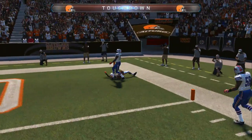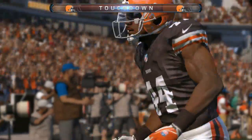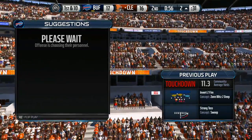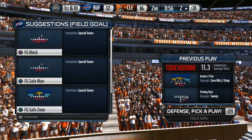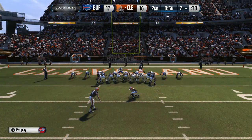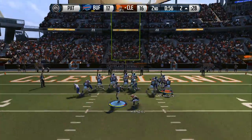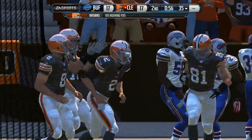Touchdown, Cleveland Browns. There's no doubt about it. When you score like that to tie up the game, it shifts momentum. And it's all up now to the offense of the other team to get back out there and get the momentum back on their side. The Browns with an extra point try on the way. The point after try is in the books.